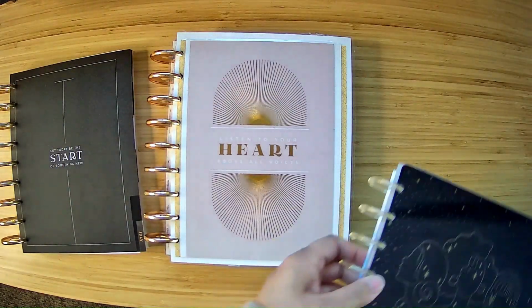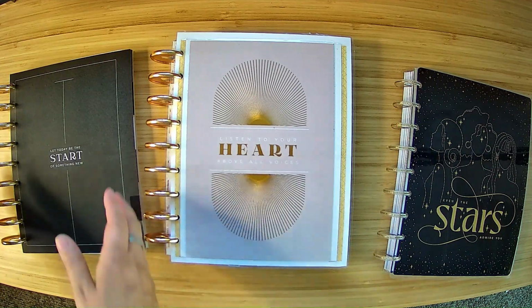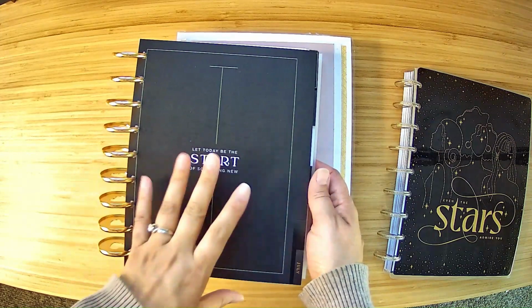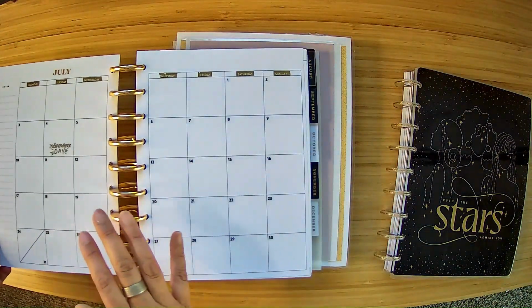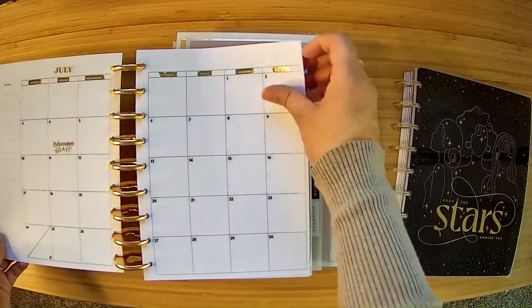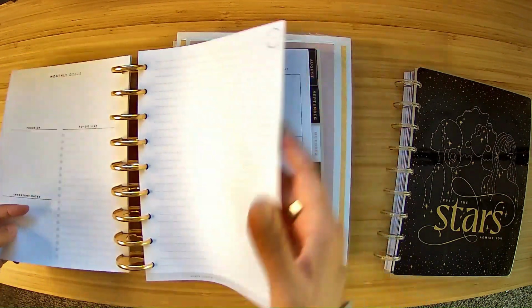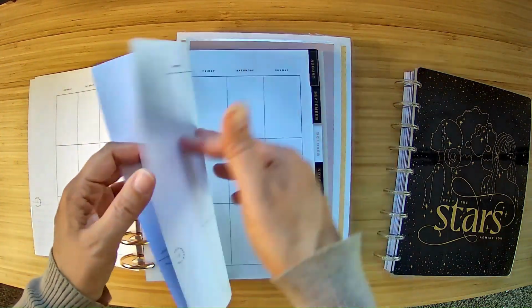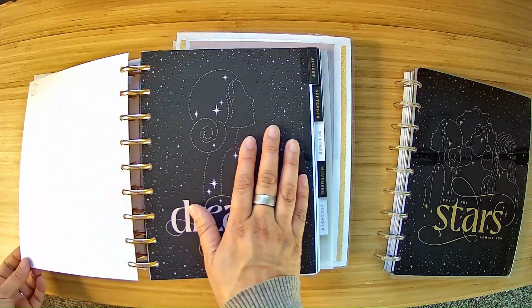So what I found was this work plus life insert. It wasn't a whole calendar. I mean, there is one, but I didn't want that one. I wanted these ones because they were undated. And that way I was able to change this to a Monday start, because I like a Monday start on my week. And then it also had a monthly goal section and a note page before going into the weekly pages. And then at the end of the weekly pages, there is also another note page before the next month.